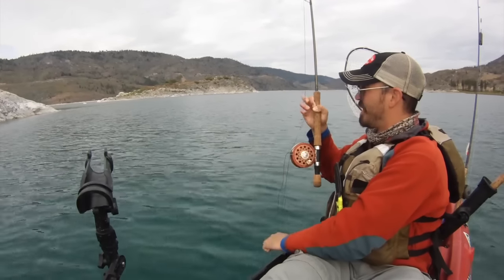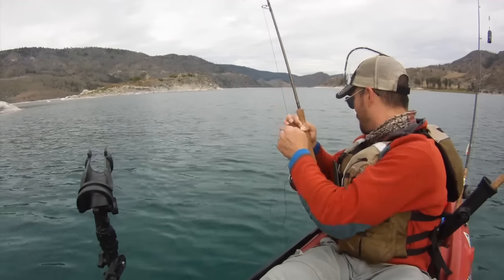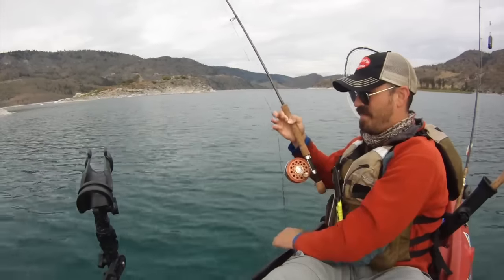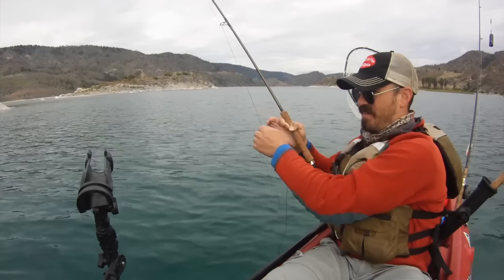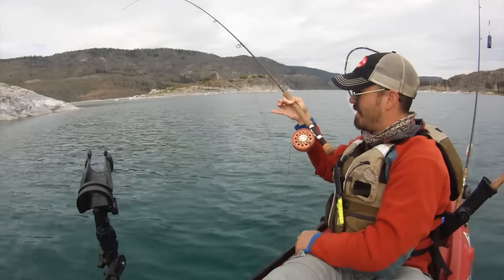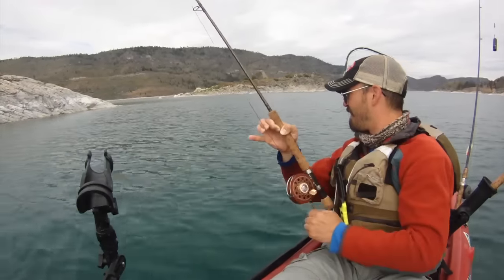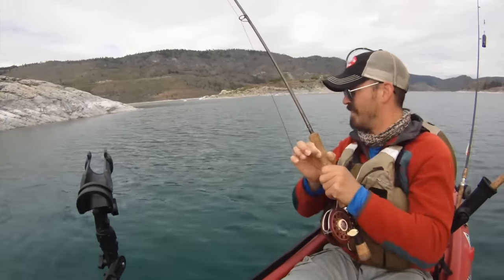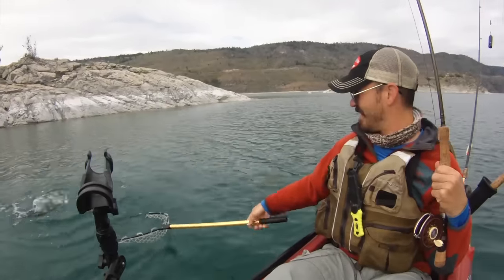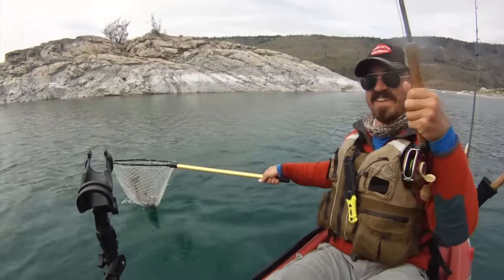Doesn't feel like a very large fish. Not bad. Beautiful fish, though. Really dark one. He didn't like that net. He popped off the fly just as he got in the net.